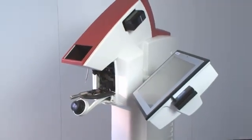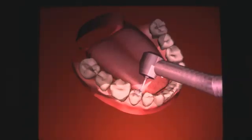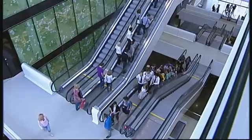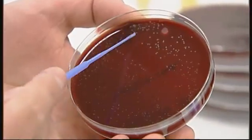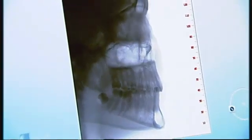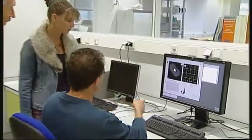The Moog Simodont dental trainer is a highly realistic training simulator that combines virtual reality with haptic technology at its best. ACTA, the Academic Centre for Dentistry in Amsterdam, conducts scientific research, provides educational programs, and delivers patient care in the field of dentistry. In international circles, ACTA ranks among the leaders in teaching and research.